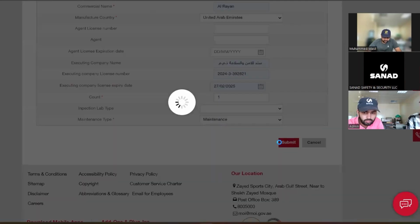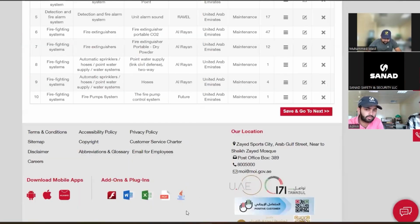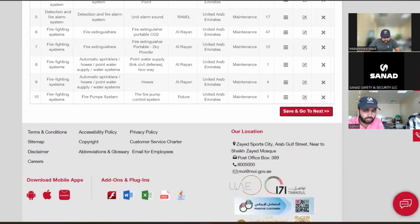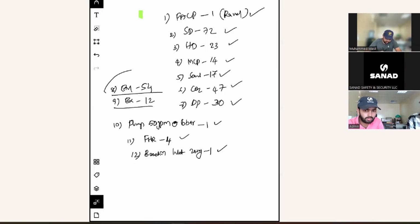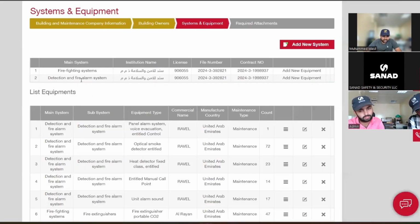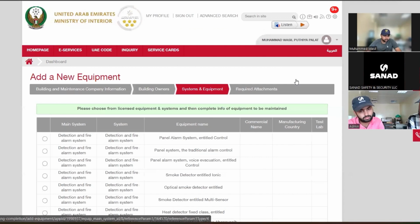Maintenance state, submit. Now we are pending only emergency, right? These two we have pending. So emergency, which type is there? Which is conventional type, or self-contained, right? Self-contained emergency, battery operated. Right or wrong? Okay. So we can do the exit also the same. So we can see it will be in detection and fire alarm system. These two systems only are available in the site.